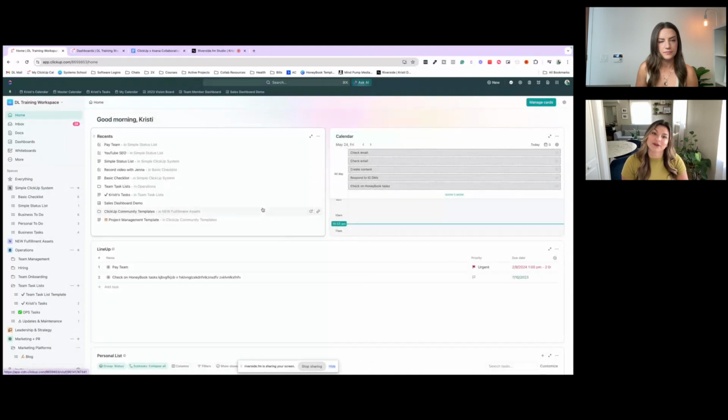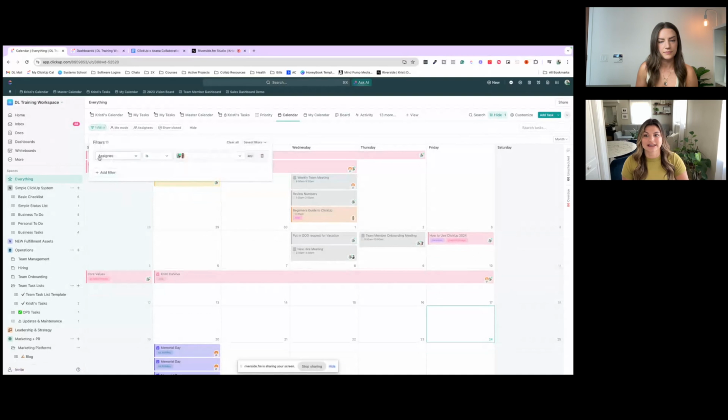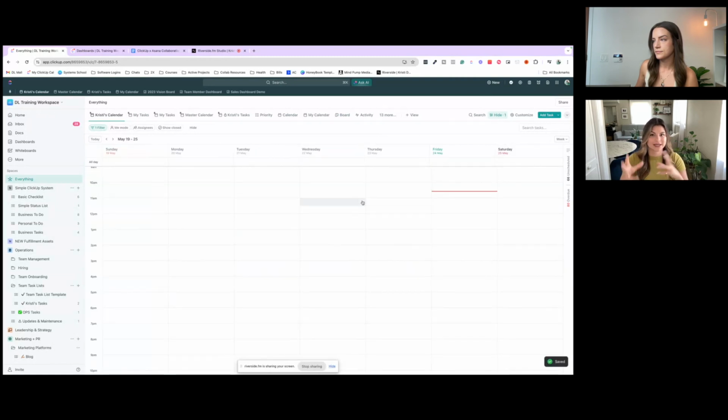And the other thing that you can do is I personally love seeing my tasks in a calendar view. And so you can create a calendar on the everything level that the filter is that the assignee is you or a specific team member. If I come to month view, then you'll just be able to see everything in one place. You can also integrate your Google Calendar here so you could see your meetings. You could put this in week view and time block. I do this. It's intense, but it's how my brain works.